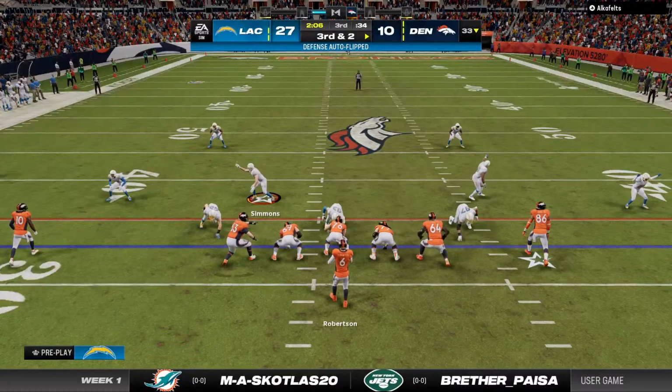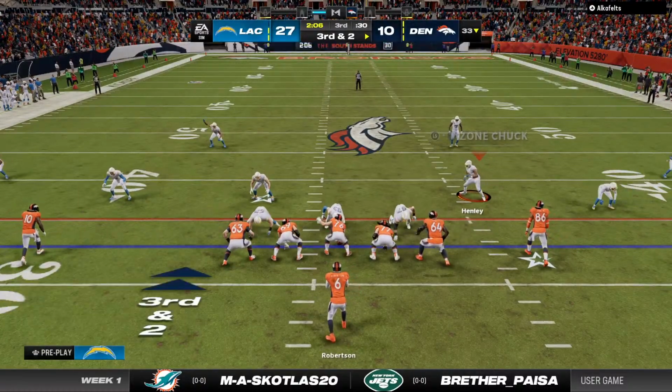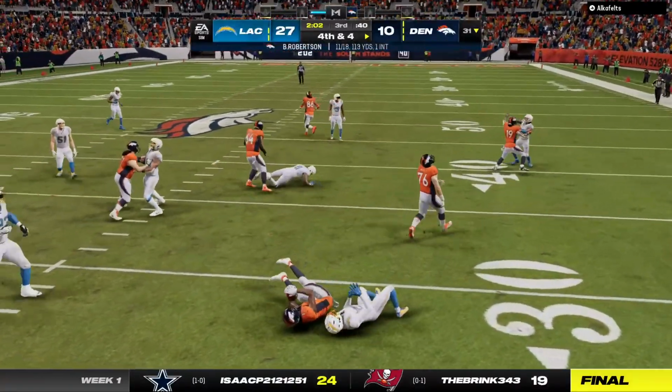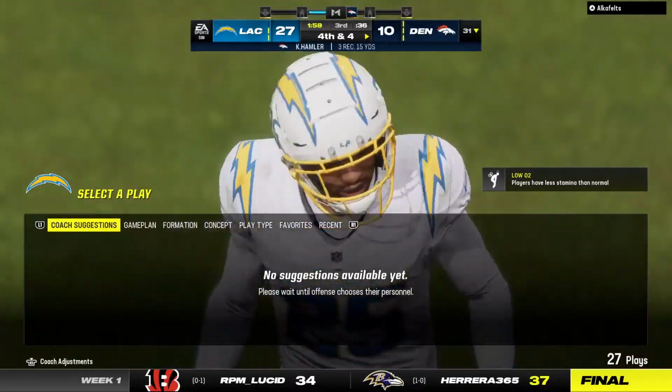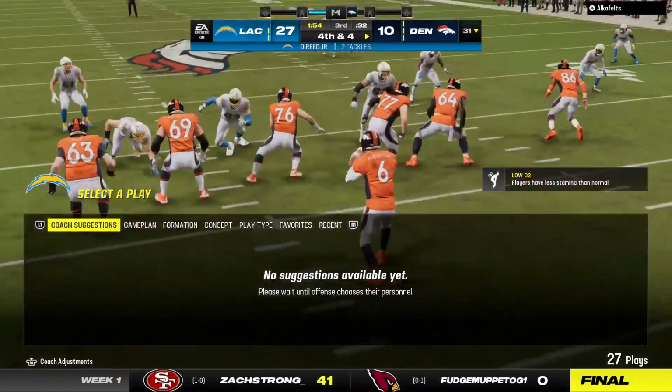This offense in desperate need of a conversion as they come up on 3rd down. Back to throw. Robertson, right side, it's Hamler pulling it in. It'll be a loss of 2 on the play. And it'll be 4th down. And that was a heck of a play there on the outside.